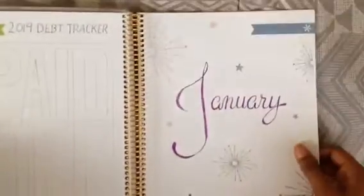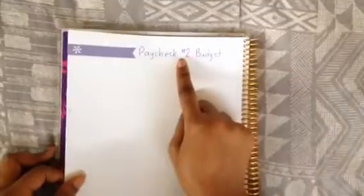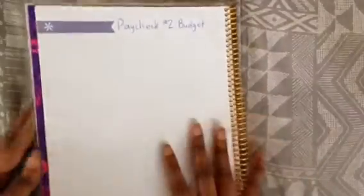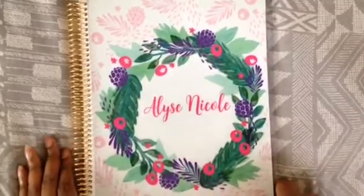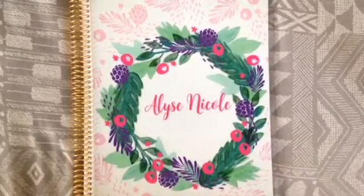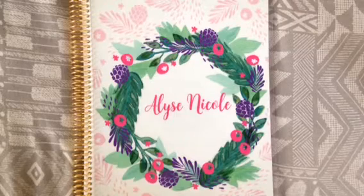So this will be the same each month in here, starting from the month name all the way to paycheck 2. That will be repeated each month until I run out of paper, basically. But that is it. That's how I have this filled in. I can't wait to use this to start budgeting. I'm actually about to fill it in right now when I finish recording this video so that we can get to going on this 2019 budget, getting these goals in order and accomplishing our goals.